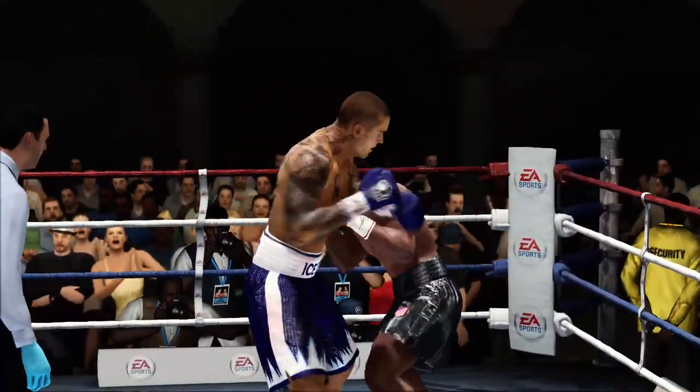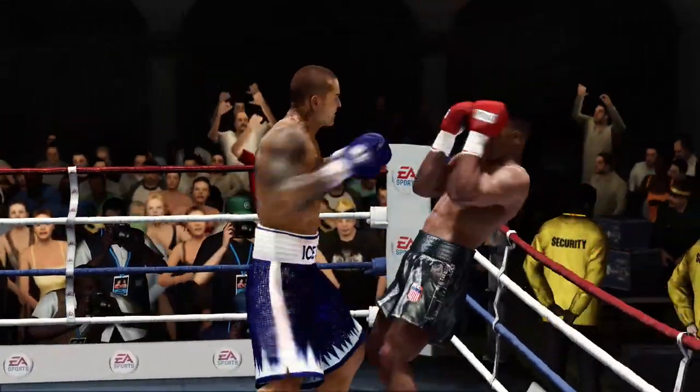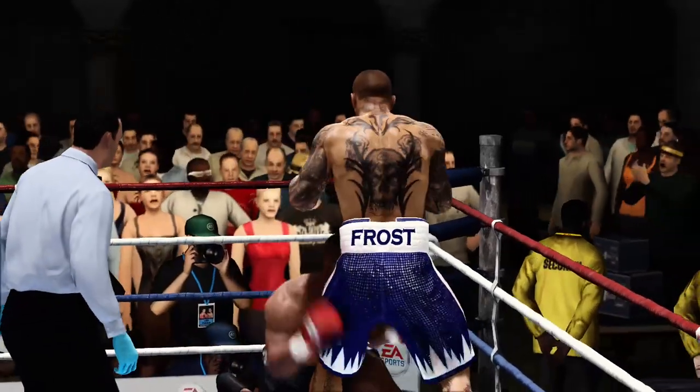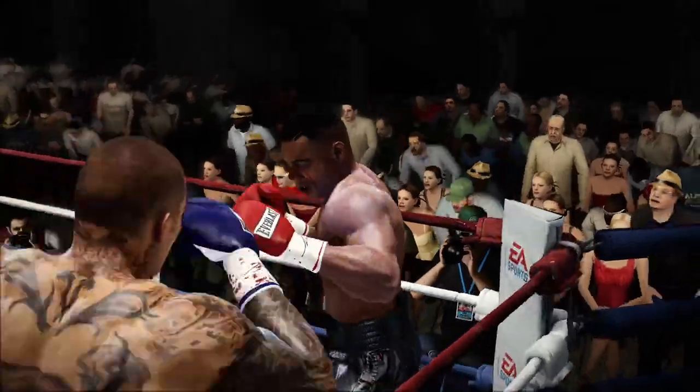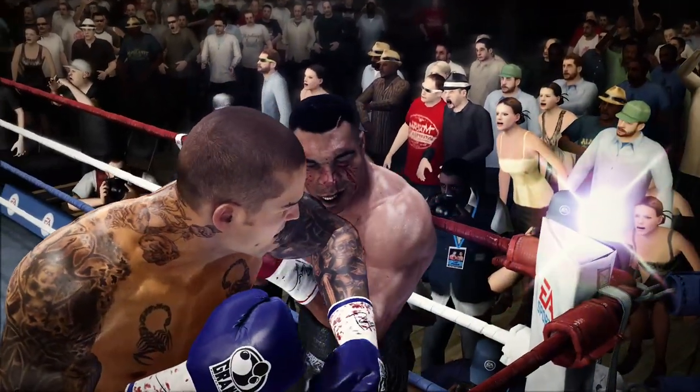Right to the head with that right. Right hand over the top, very accurate with it. Sending more than one at him now. The combo, solid. How is this going to go on? Once again, he hits the deck. Well, he's getting practice at it, so he might figure it out.